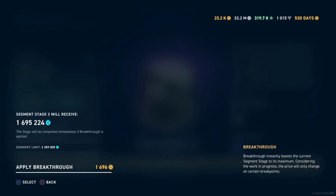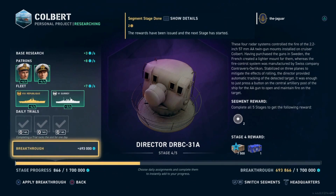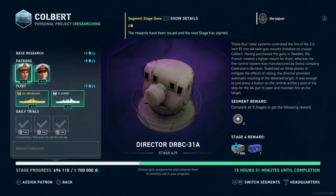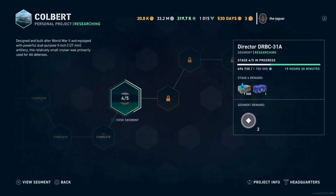So here, let's go ahead and apply the 1,700 doubloon breakthrough. And now we are on stage 4. If I want to apply the breakthrough, 693 doubloons, I'm going to go ahead and do that for demonstration purposes. And you can see that I did not completely break through on the 4th stage of the 8th segment. So you can't completely boost through these stages and segments even if you had an unlimited number of doubloons. So I'm going to have to wait until the 5th stage for this segment is complete.